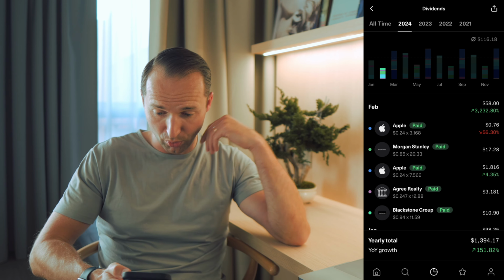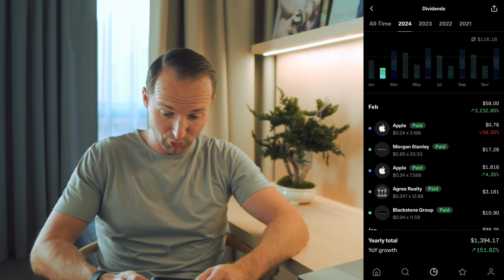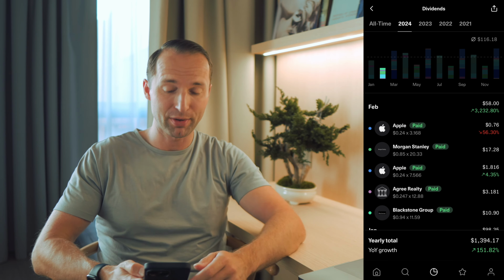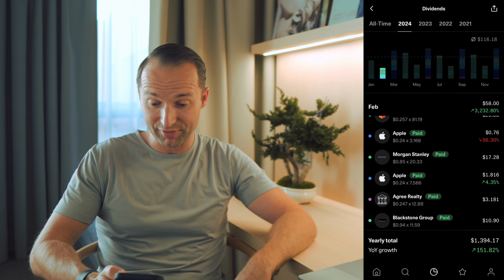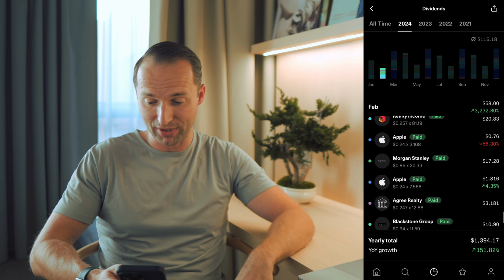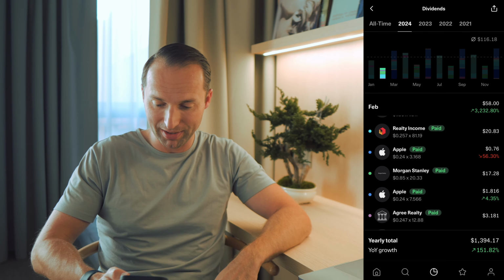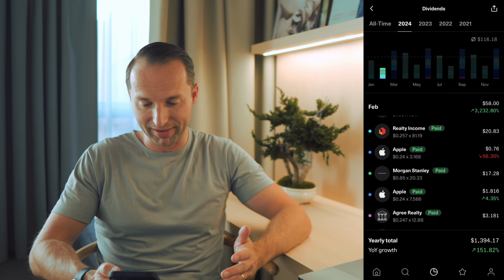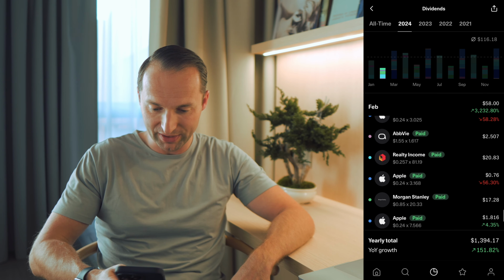Then a big one was obviously Blackstone for me. It's probably been one of my best performing stocks so far, even though recently it came down in price. Then there's Agree Realty, one of my favorite REITs. They pay me a monthly dividend, so that's really nice. It's still a tiny amount, but I'm starting to build a bigger position in them. Now I'm getting $3 on a monthly basis, so hopefully as I go along, that number will only continue to increase.